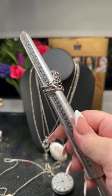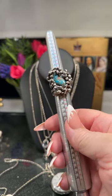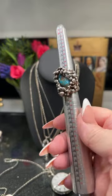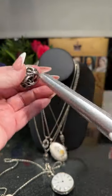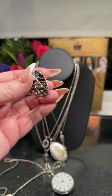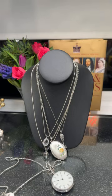Lori likes a bit of modernist, but this is small, or not small, 7 1/4. But it's kind of open in the back too. So when my hands are smaller in the morning, I can get it on. It's tight, but I can get it on.